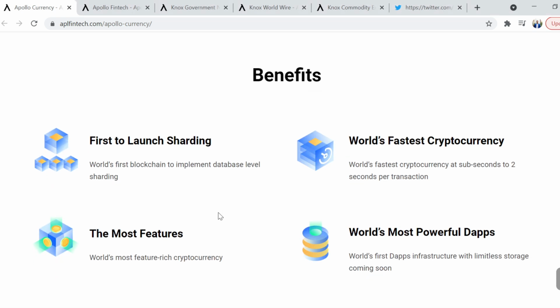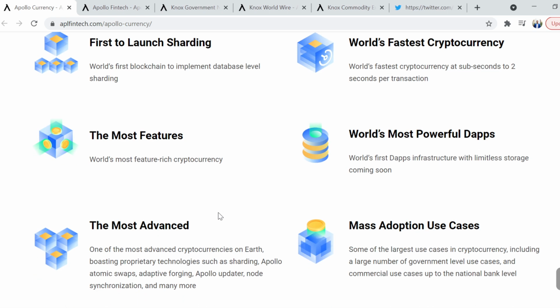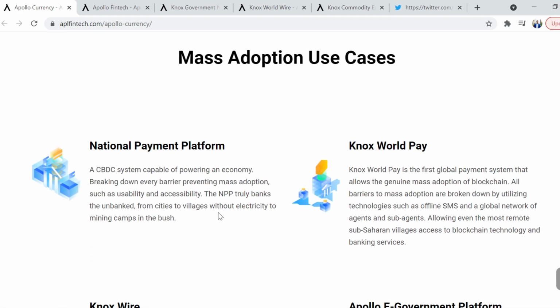So it was first to launch sharding. It's the world's fastest with 2 seconds per transaction. It has the most features, the world's most powerful dApps as well on it, and the most advanced from a mass adoption use case as well. There's quite a bit coming in there. Then so we got this token, we got this blockchain. What can you do with it?